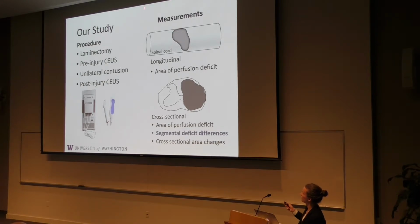So this is our spinal cord the long way, your head is over here, your tail is over here. And we cut it straight down the midline, and then next to the midline parallel. We measured the area that way, and then we did cross sections as well. So just chopping the spinal cord this way, this way, this way, and looking at the area of perfusion deficit, not only in the injured segment, but also in the ones above and below it.